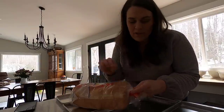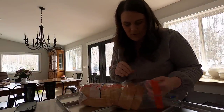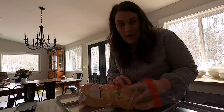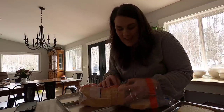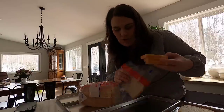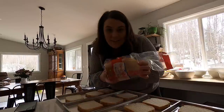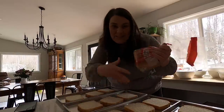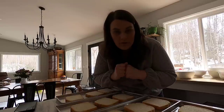I bought a really cheap $1.50 loaf of bread at the store because this bread is not going to be good after we use it. We are going to lay them out and moisten them. I'm actually going to use vinegar to moisten them, and that is going to help burn off any chemical smell and get it ready to use for real food. The rest of this loaf we will use, but these pieces will no longer be edible. We're just trying to get rid of that new car smell in our freeze dryer.